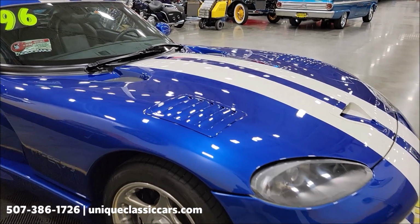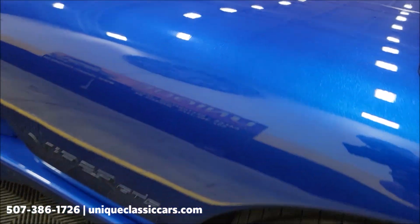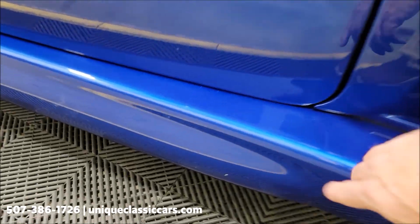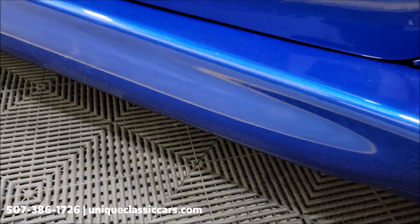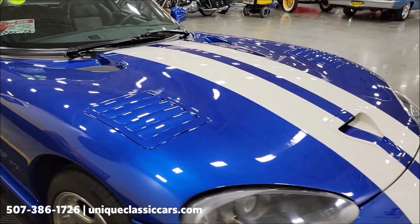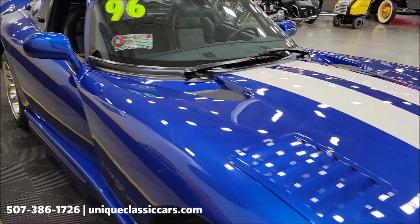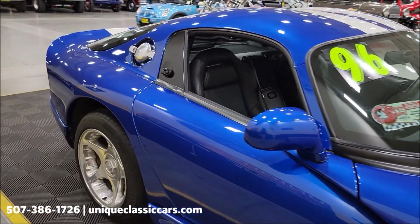As you can see, riding on the stock Viper wheels, and really free of much of any major nicks or scratches. There's a couple real small. That's not one that just wiped off. I did notice a little spot down there that wiped off. So nothing, again, real major as far as chips, nicks, scratches. Might find a little dust on there from time to time.